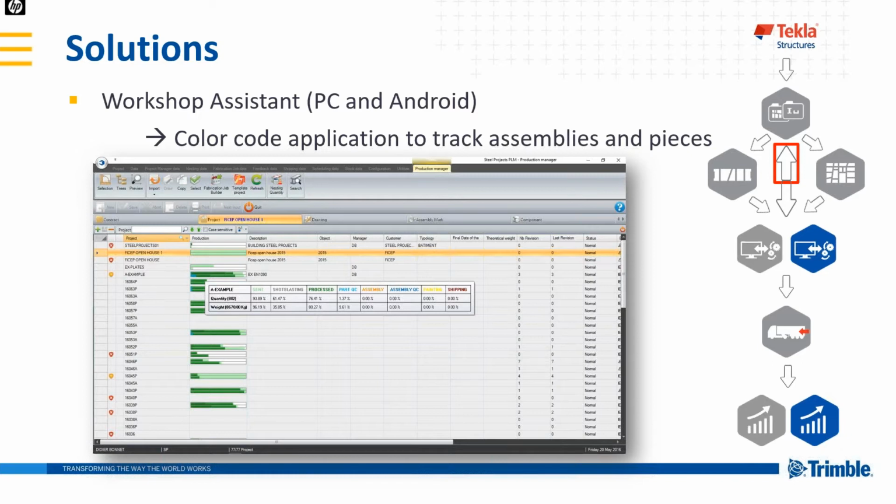94% roughly were sent for production, 61% has been shot blasted, 76% has been sent at a machine. We have a little bit of part QC, no assembly or shipping, etc. So all of this information, set automatically or manually in the workshop, then comes back and is stored for analysis and tracking of this color code application.